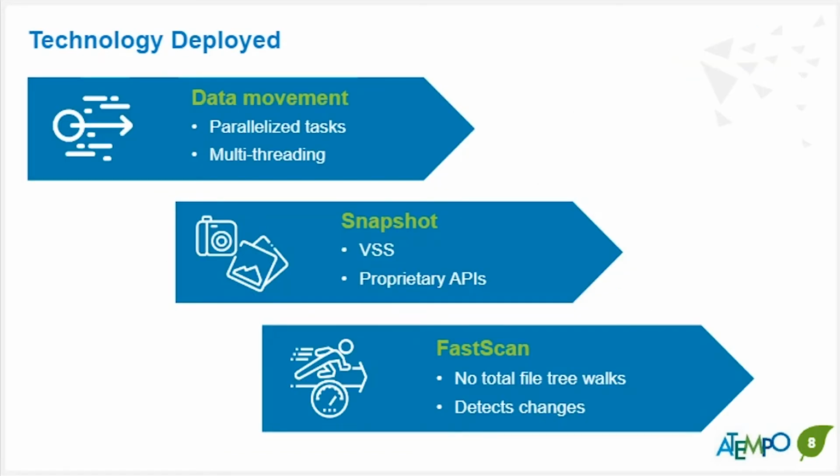So I talked about different tools we had underneath the appliance to help that user experience, right? The first one here, we're talking about the data movement. There's parallelized tasks and multi-threading. And this comes into play because we do things a little different than most.